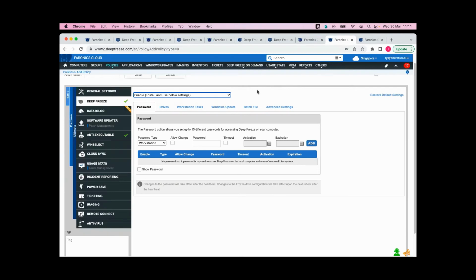And it will allow you to optimize the performance of your workstations. So you can make sure that your expensive hardware is always optimized, because you're not cluttering them up with junk. And there are ways to run deep freeze while also protecting your data. Like, you can make sure that you don't lose any data. We've got features like Data Igloo and Cloud Sync, so that your colleagues can still work while benefiting from deep freeze and keeping everything secure.